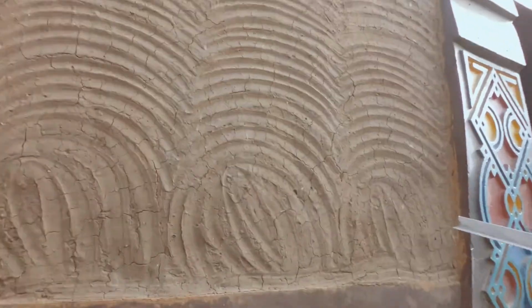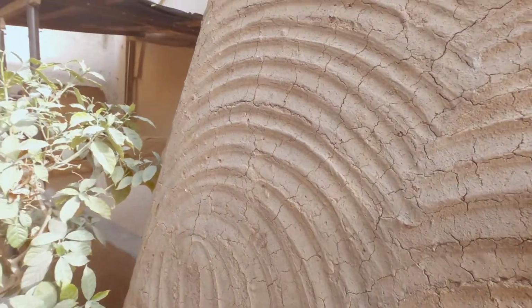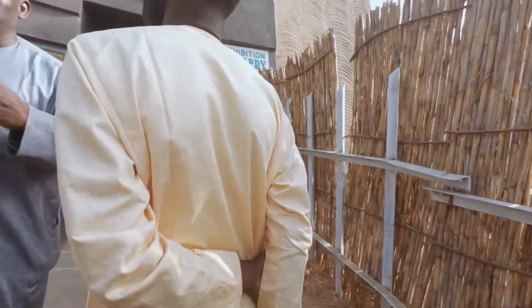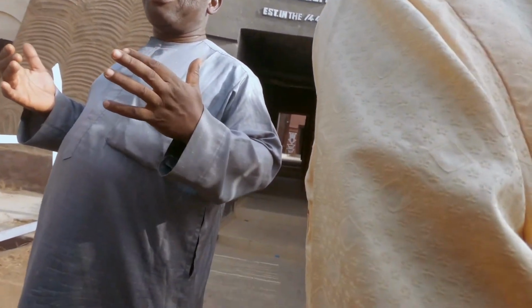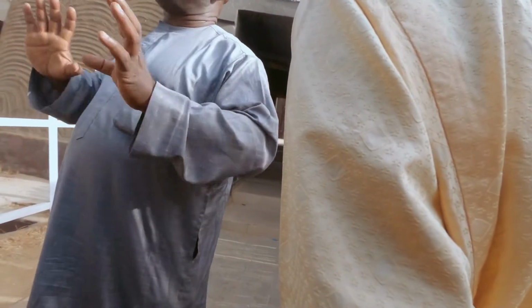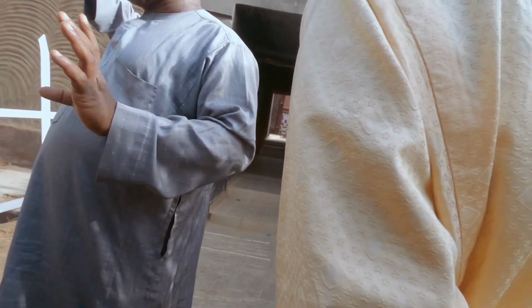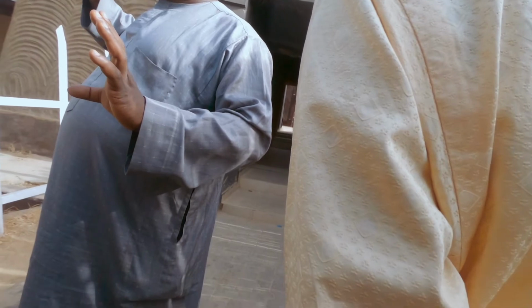Touch and see. Wow. Every year, some years, 2 years, 1 year, we do some renovation. Okay. This one is not for simple importing. You understand? Okay.